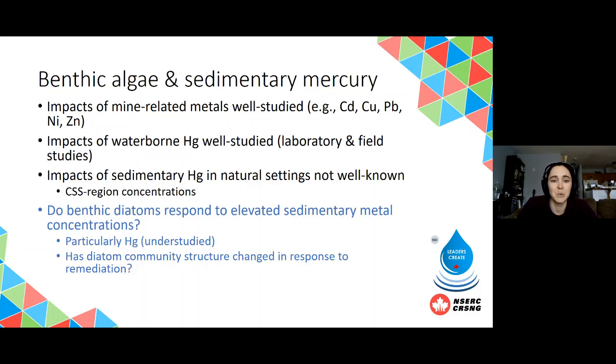So that leads to our question, which is: do benthic diatoms that are on the sediments respond to this elevated sedimentary metal concentration, particularly of mercury, since it's so understudied? And has the diatom community structure changed in response to remediation through the Cornwall sediment strategy?